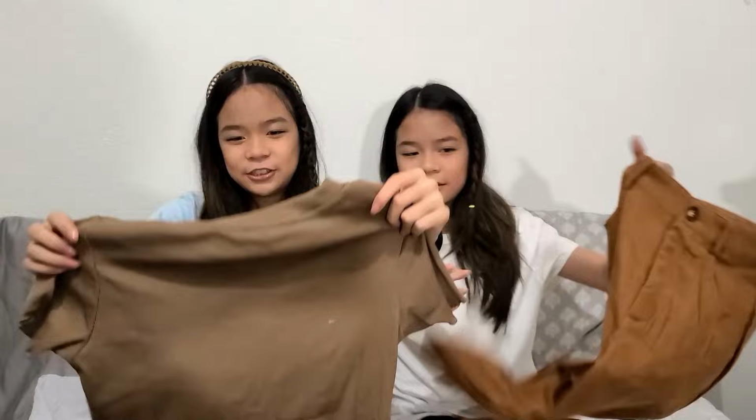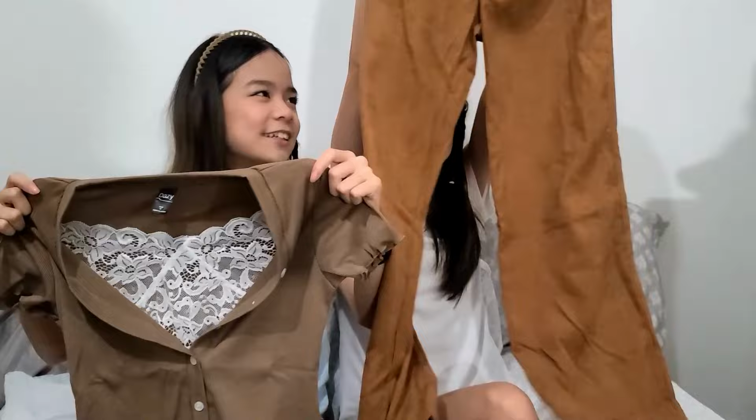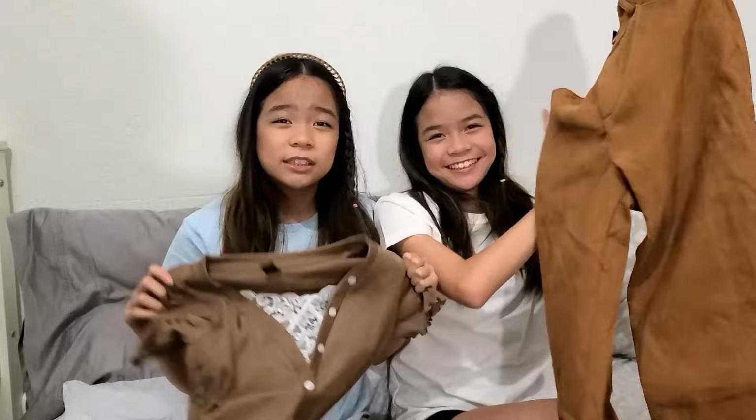Next one, this is brown. Ooh, I think I see something good in here. Oh my gosh. This is pants. Ooh, look how cute this is. We love some baggy pants. She's so long. I love this thing right here. Like, this color gives me like 80s and 90s vintage vibes. I'm so excited to try this one on because this one is huge because of this. The lace.